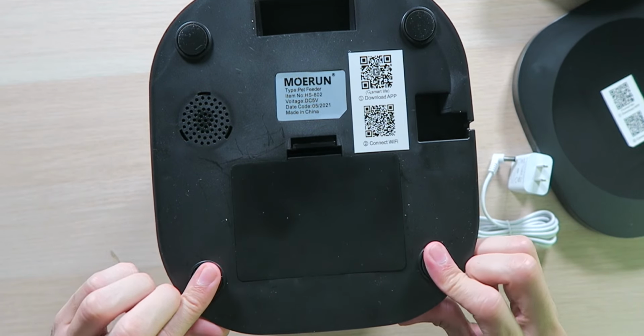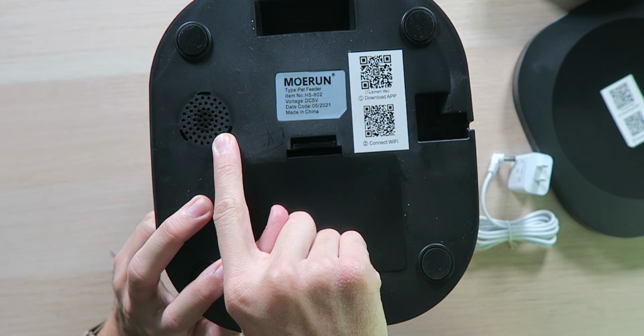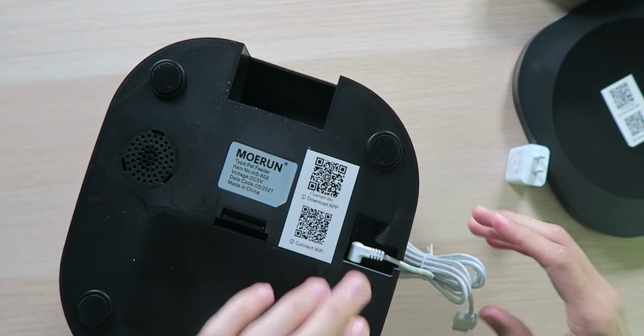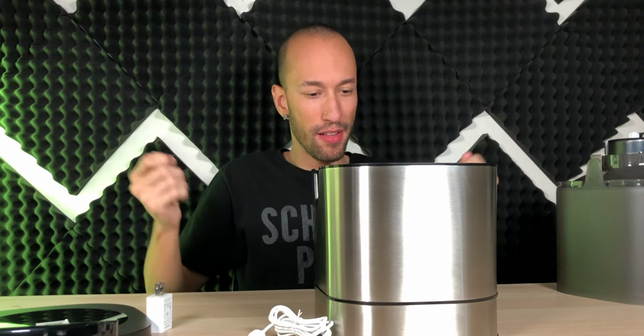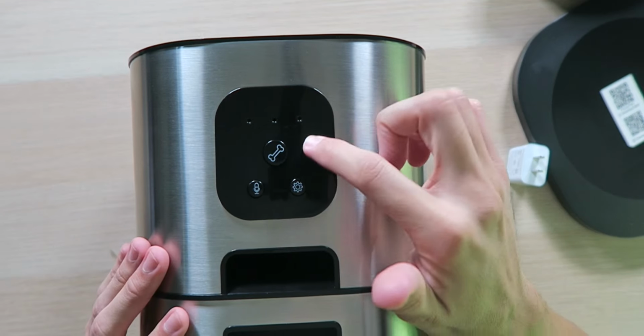Also down here on the bottom, we have 4 rubberized feet so it'll stay gripped down on the floor, as well as a speaker here so they can hear your amazing voice. Over here on the side is where we're actually gonna put the power cable. Very easy, just like so. It actually feeds right through the side. I'm really impressed.